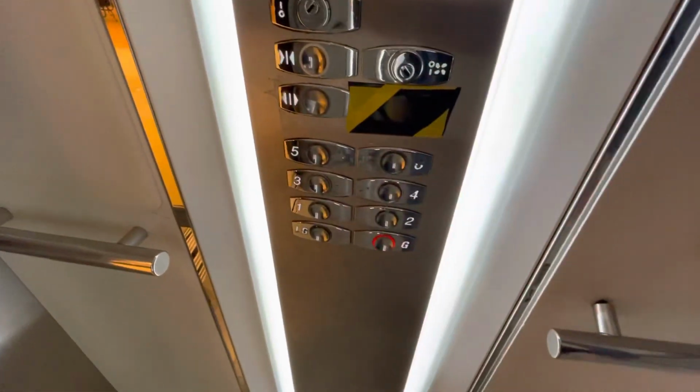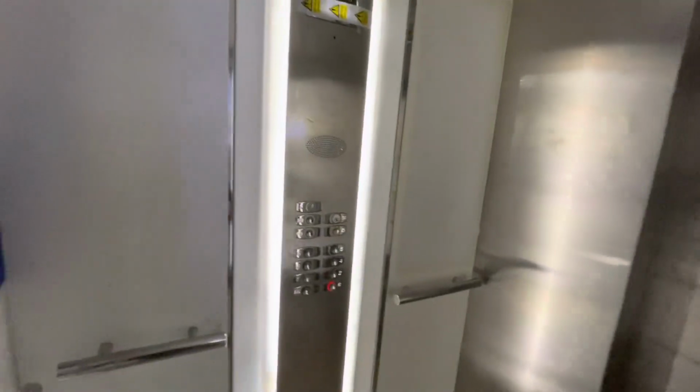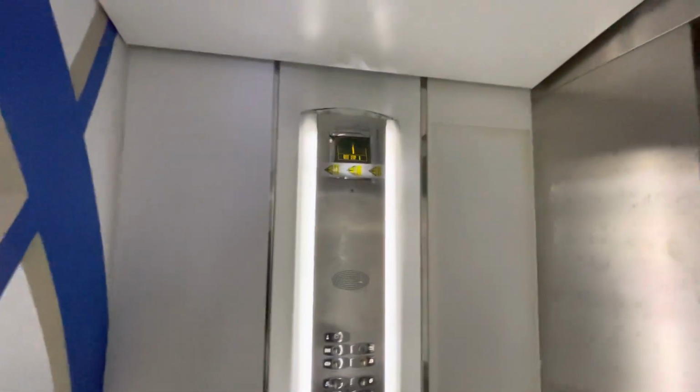So let's go down to ground floor level. I'm going down. And here we are back at ground. We are back at ground floor level. And that's it. Wait for the doors to open.